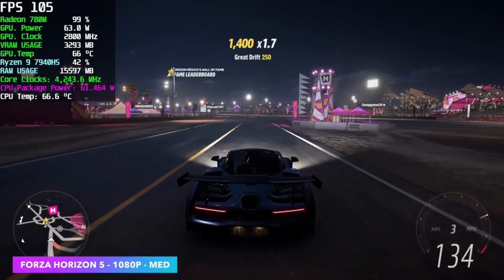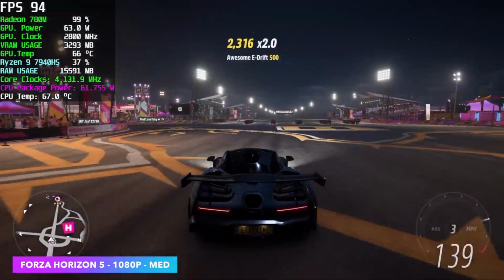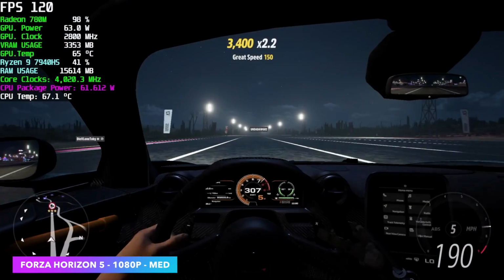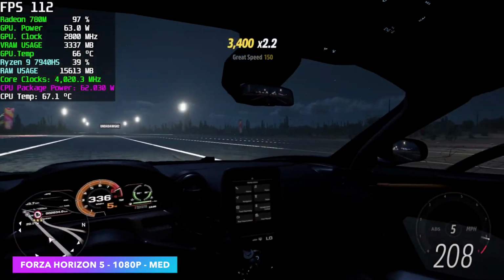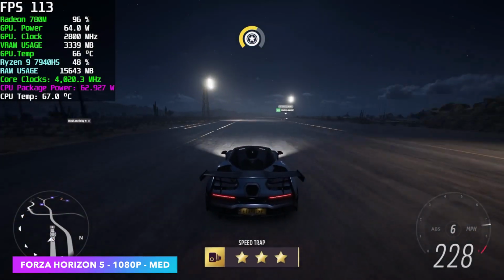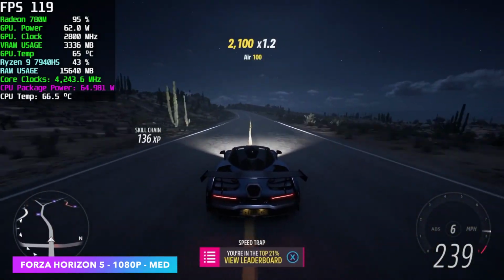Forza Horizon 5, 1080p medium settings. I was hoping that we could do 120 here at medium, and at low settings we can actually do a steady 120 FPS with this little setup here, but I took it up to medium just to see what we could get, and we're so close. Definitely well over 60. We had an average of 111 FPS.